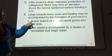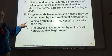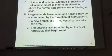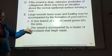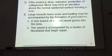Healing may be accompanied by granulations. And what happens there is there might be a new branch of a blood vessel. One nice thing about your circulatory system, if I have a route that's cut off, it'll start a new one. So even when people have heart surgery and things like that, if I have a blood vessel that's not working well, my blood vessel might branch a new branch to take care of things. So a new branch will grow into the area, and then that vessel is going to be accompanied by a large cluster of fibroblasts that are going to help with the repair.